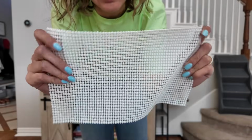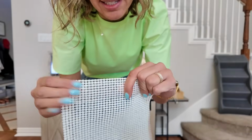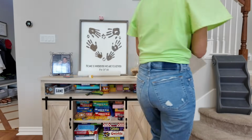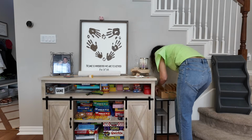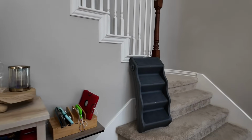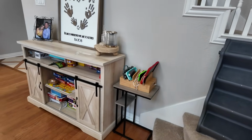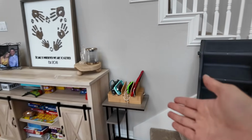So I cut the non-slip to size, and then I put double-sided tape so that it sticks to the charging station, not to the table. So we're gonna put that on the table. Okay, not bad. So given what we were working with in the kitchen, now when I say, okay, it's time for bed, time to go upstairs, obviously that won't be there. They'll put their stuff here.